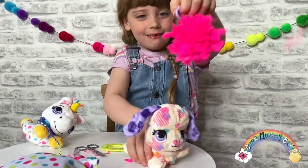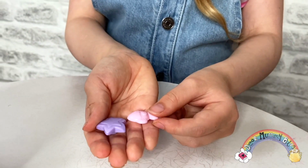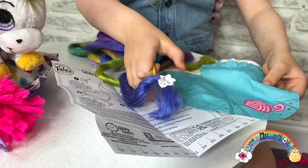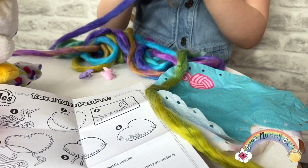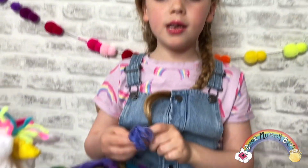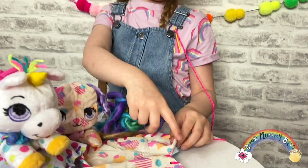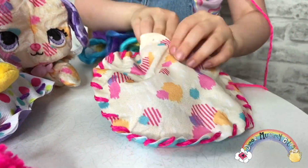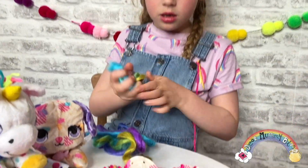Hey guys, what do you think of the charms that came with it? Cool, right? Guys, this is the pad filler which fills your cushion. Best thing to do, guys, is stuff your pad filler near the end, so that means do half of your heart and then leave a little gap where you can stuff it in. And I've left a little hole where I'm going to put my filling in. I've put my needle up here to hide it so it doesn't get tangled.